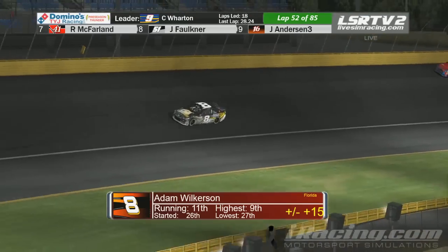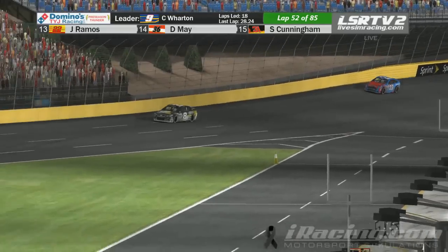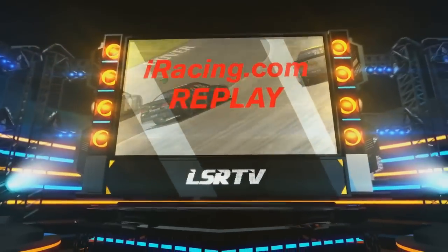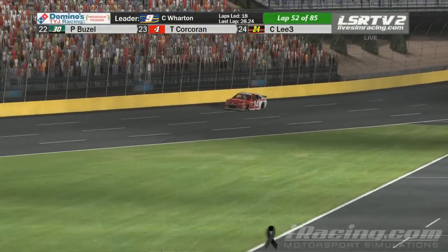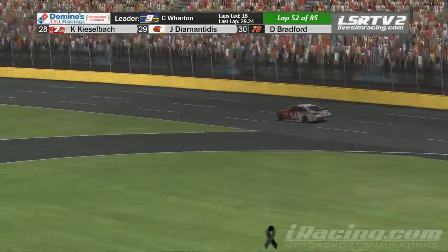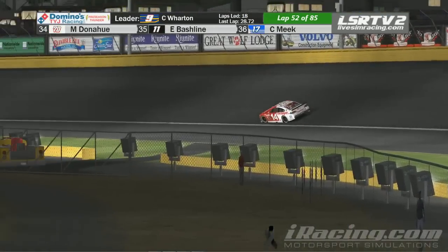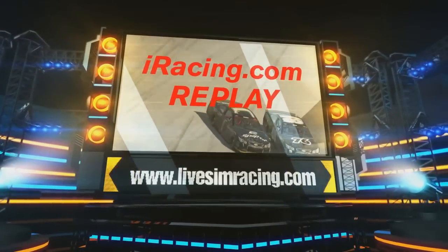Wow, close call on the front straightaway there with the second place McGork and Ramos in the 22. See if we could get a replay of that, maybe, Cisco, because that was a scare not only for McGork but for your leader. And Ramos spun actually in turn 4 without a caution. All of that right in front of your leader. Unbelievable.